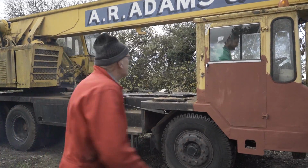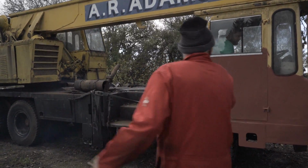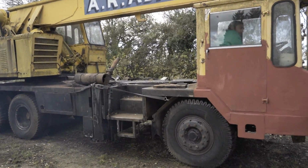Right, now swing her across, son. Get the back wheels onto this bit. Get the back wheels onto this bit, you're all right.